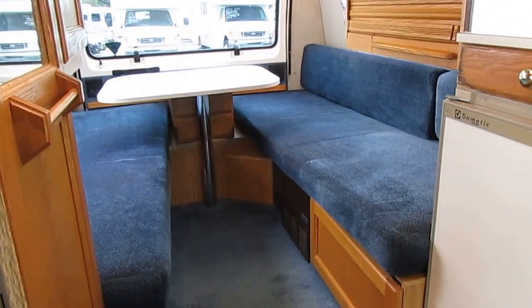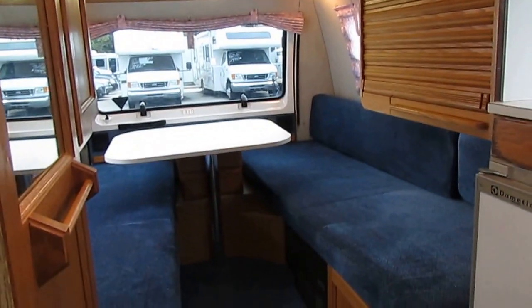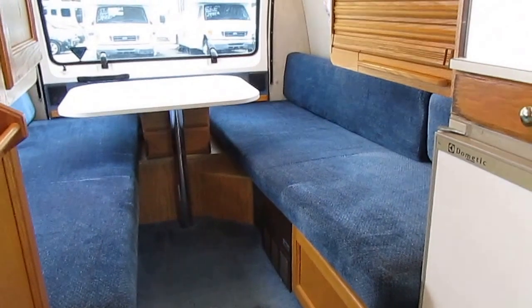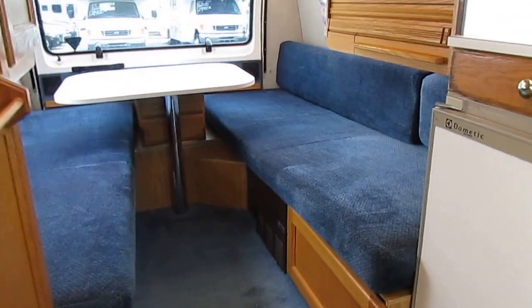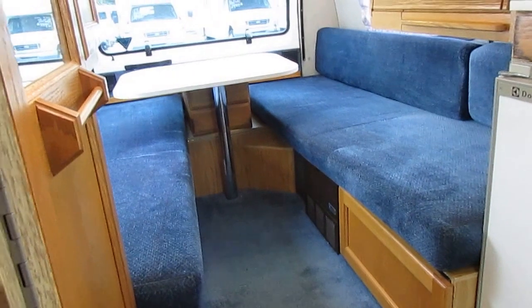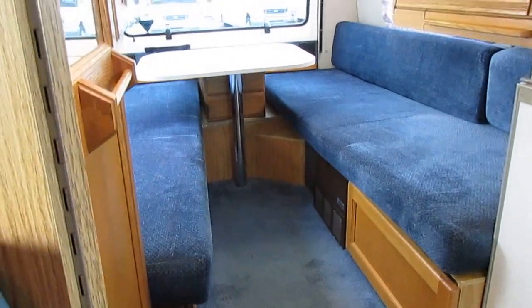So you're going to see plenty of these Class B camper vans. So if you're in the market for one, you've definitely lucked out and found the right place to get it, and found the right place that's going to save you a lot of money. 49 years in business, family owned and operated, one of the oldest, largest, and most successful independently owned, family operated used RV dealerships currently in business today in the entire USA since 1968.